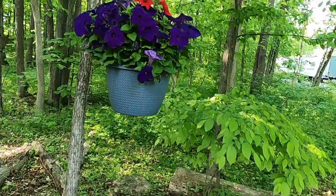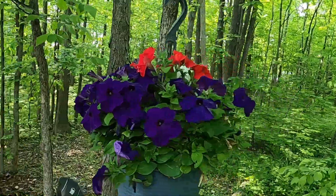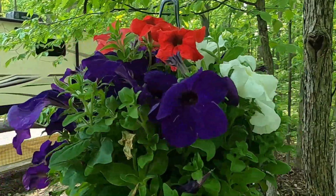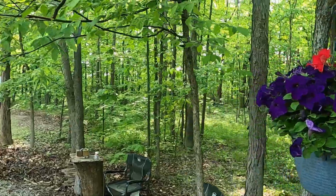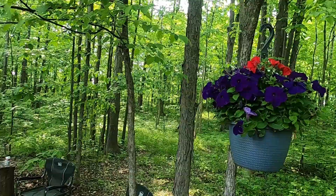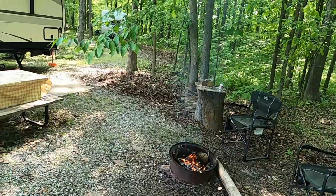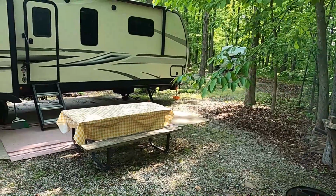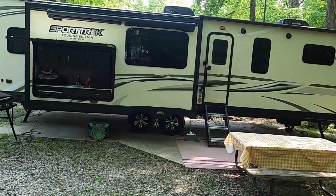We prettied things up a little bit, and we got us a little planter and hung it up out here. And you hear the birds in the campsite. We're kind of loving it.